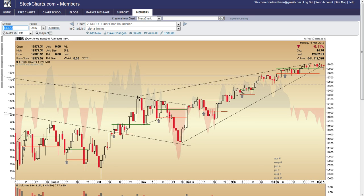You can see here we broke down from a rather large wedge pattern. We haven't really had some accelerated selling. You can see the McClellan oscillator continues to hit new lows, but just the fact that there's a general sense of stalled price movement in the Dow, and we've basically just come out of that wedge just by the fact that we stopped moving higher, which this market really had not done up until now. So this is definitely some weakness.